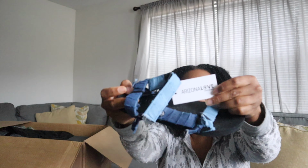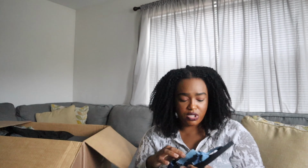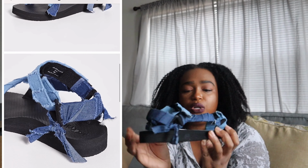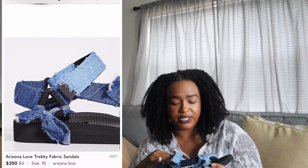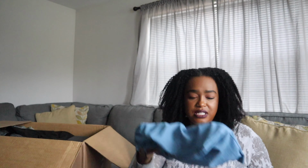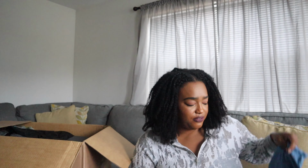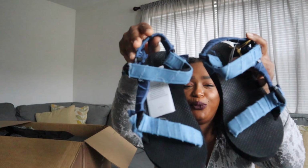So, the first thing I want to show you guys is some sandals that I bought. And these are called Arizona Love. And they're these cute, strappy denim sandals. Aren't those adorable? Guys, I have these in a size 40, which I believe translates to a 10. And they sent them in this cute dust bag. So when I resell these, I'm definitely gonna resell them in this adorable dust bag. Look at those. Aren't those so cute?